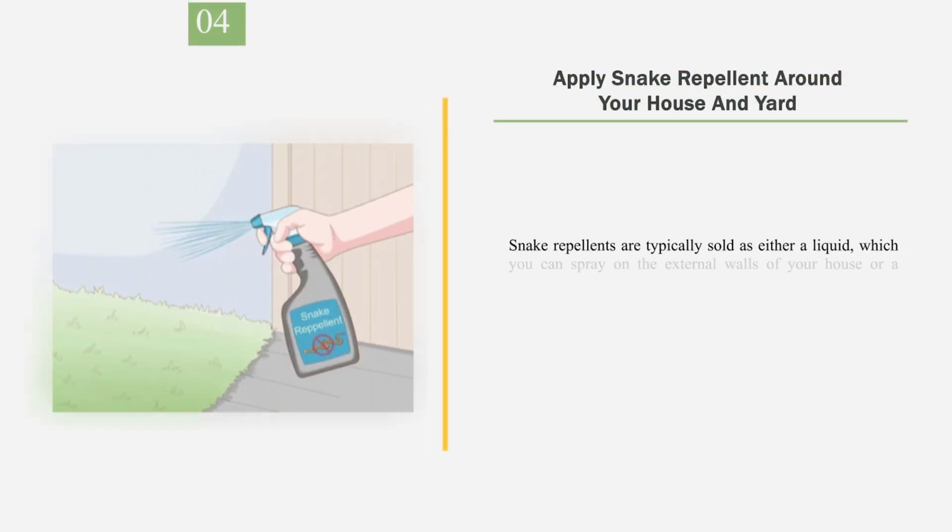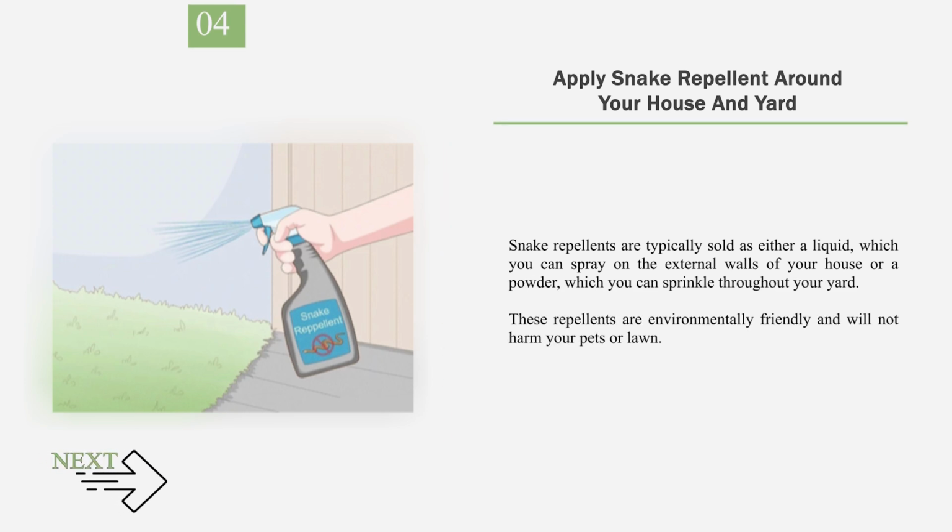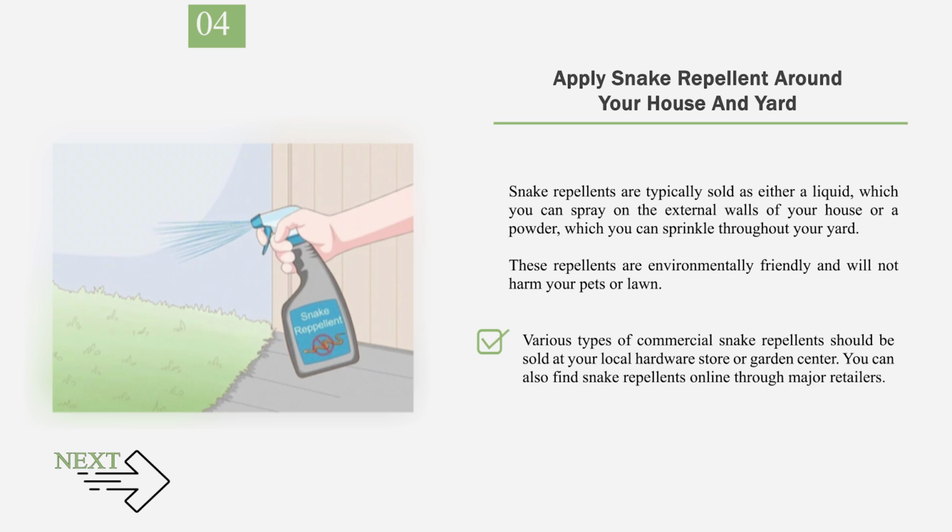Number 4. Apply snake repellent around your house and yard. Snake repellents are typically sold as either a liquid, which you can spray on the external walls of your house, or a powder, which you can sprinkle throughout your yard. These repellents are environmentally friendly and will not harm your pets or lawn. Various types of commercial snake repellents should be sold at your local hardware store or garden center. You can also find snake repellents online through major retailers.